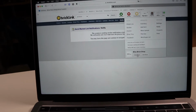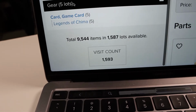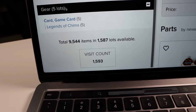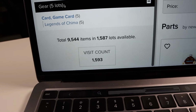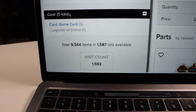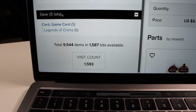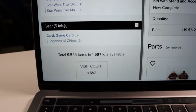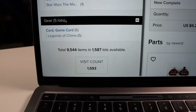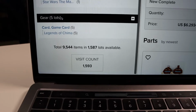Now let's go to the store, and where are we at? Right there. Let me see if I can pull that up. Yep, 9,544 items, 1,587 lots. Not too bad. So this weekend, I've got that 2,500 part used bulk. We washed all that stuff and tore it down, hoping to get that up, which will get us well over the 10,000 item mark, which is really exciting. Also going to try to get like 50 minifigs uploaded to eBay. That's the goal.